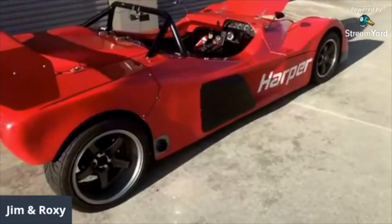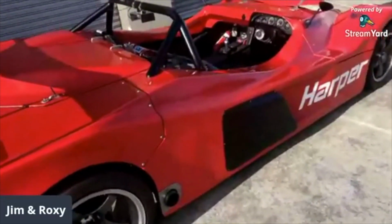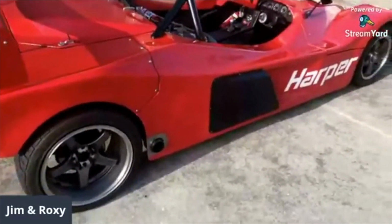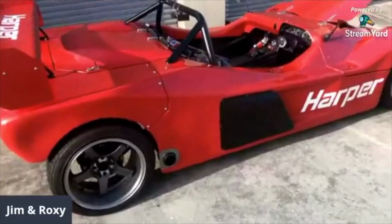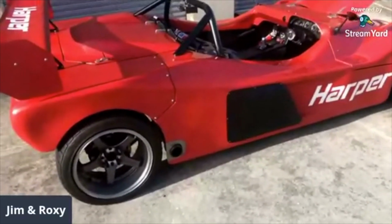We build the Type 5. We also build a Type 6, which is essentially the same chassis. But what we do with the Type 6 is put in a small V8. Typically, we use the Lexus 4-liter V8 with an Audi transmission.